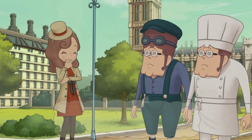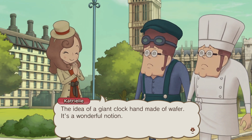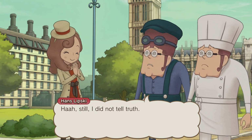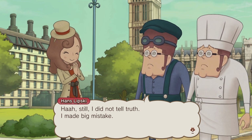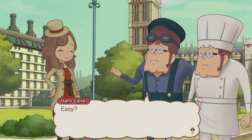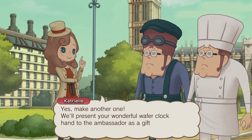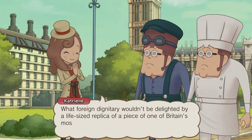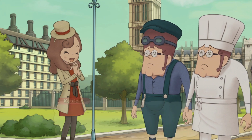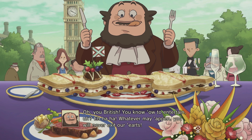It's really very charming. The idea of a giant clock hand made of wafer. It's a wonderful notion. Still, I did not tell the truth. I made a big mistake. Now, I don't know what me and my Bratzy can do. Oh, that's easy. Easy? Yes, make another one. We'll present your wonderful wafer clock hand to the ambassador as a gift. What foreign dignitary wouldn't be delighted by a life-sized replica of a piece of one of Britain's most iconic landmarks? Huh? Oh, you British, you know how to entertain, huh? Whatever may happen, you will never exit our hearts.